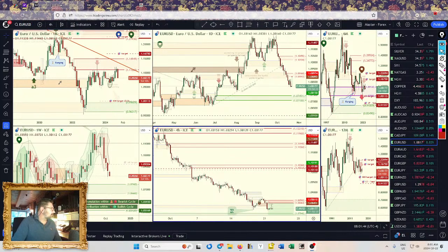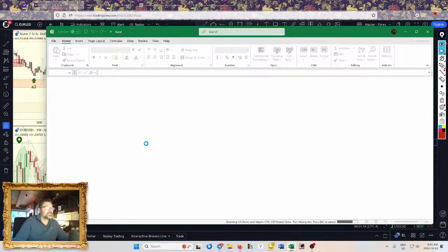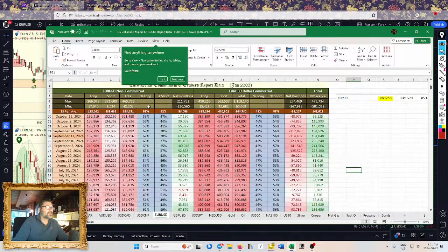All right, so let's go. Let's dig into this. So why are we short the Euro? Well, there's a couple of reasons why we're short the Euro. Let's briefly go over to the CFTC data just to get a refresher of what's taking place here.